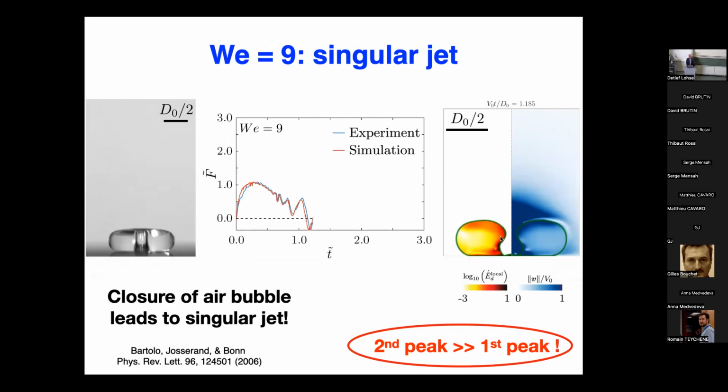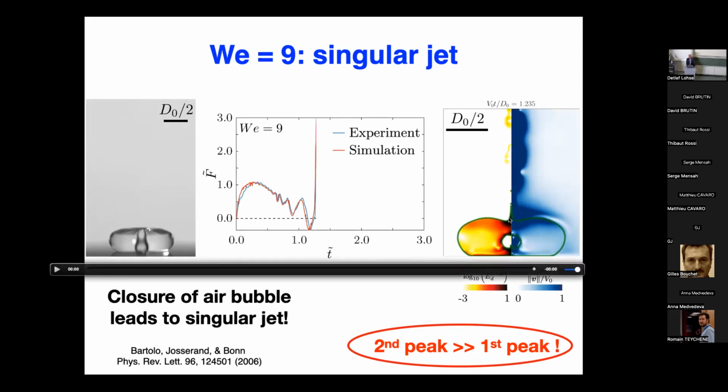So it's really this thing closing and forming two jets, one jet going up and one jet going down. And you see that this jet going down is so violent that the second peak here is much more pronounced than the first. Isn't it amazing? So it's this magical number, Weber number of 9. You have this impact, and you get a force peak, and then it spreads, and it comes back, then it takes off, and it is then this jet, and the jet hitting the surface causes a much stronger peak than the first one. I think it's just remarkable.